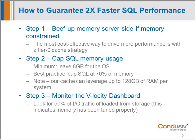They've really bought into this tier 0 caching strategy, and what they're doing is committing as much memory as they can for our software to use. And we see them, GQ, oftentimes get into the 90% plus cache hit rate, and that's how you get into those otherworldly gains, because DRAM is 15 times faster than even an SSD.